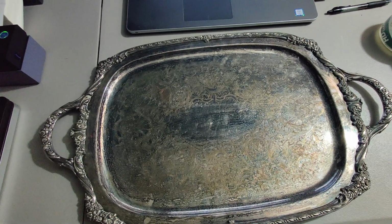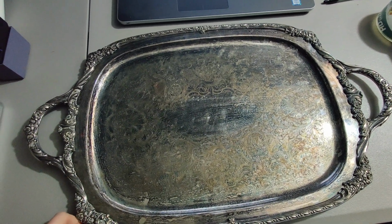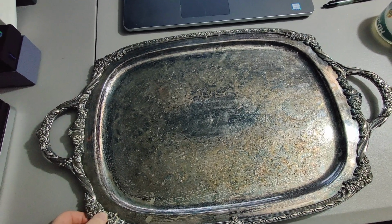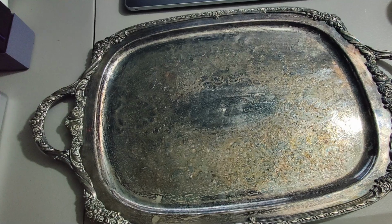Ended up selling this vintage Rogers Brothers serving tray I got at Salvation Army. I believe I paid about $7.50 for it. Sold it for $30 plus shipping. It's an international order. If it was in good condition, I probably could have sold it for about $80, but as you can probably see here, there's a lot of tarnish, scratches. Somebody's going to end up refurbishing this.